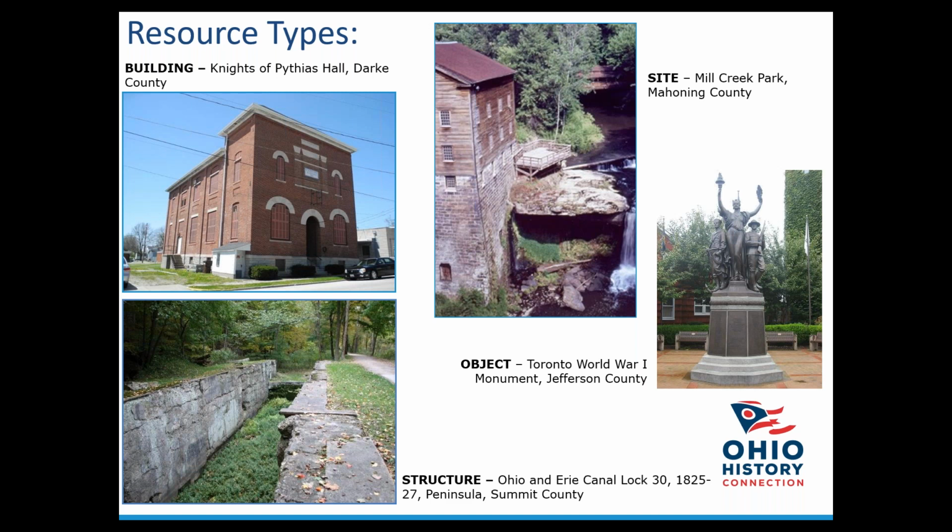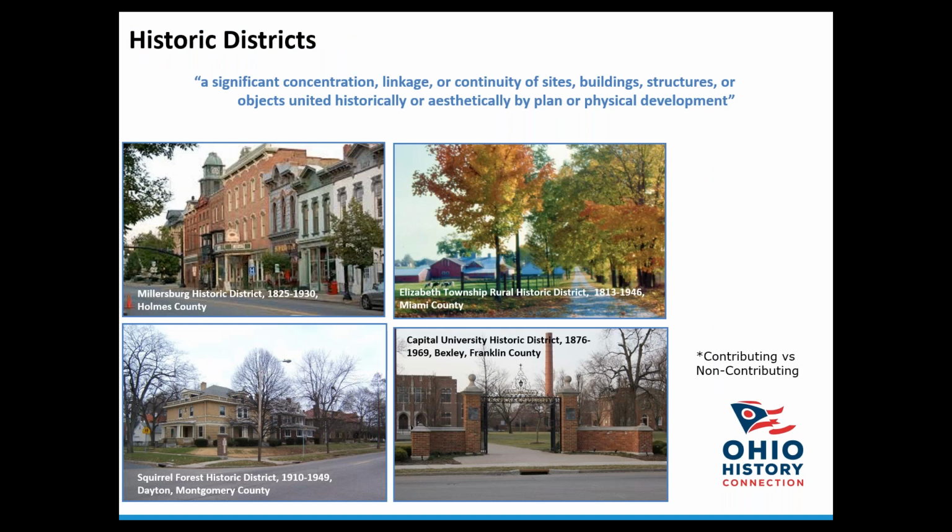There are sites. Sites are locations of a significant event, occupation, or activity. This could be a design landscape, a cemetery, archaeological sites, things of that nature. And then objects. Objects are constructions primarily artistic or small in scale, such as a sculpture, monuments, or fountains. Lastly, we have historic districts, and they are a significant concentration of sites, buildings, structures, or objects united historically or aesthetically by plan or physical development. This could be residential neighborhoods, downtown commercial districts, college campuses, or even archaeological districts. Historic districts, because they're a collection of resources, can include contributing and non-contributing resources.